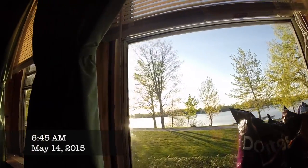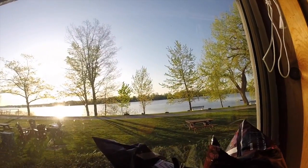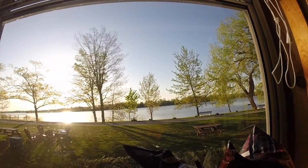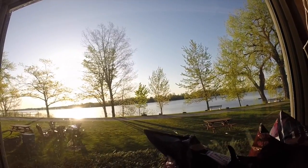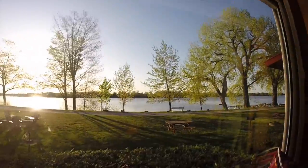Not bad. 2-pounder. I gotta tell you, it hasn't gotten old waking up to this view. It's gonna be a nice day today. Light wind. Actually, just the right amount of wind, honestly, compared to what it's been. So, this should be a good one.